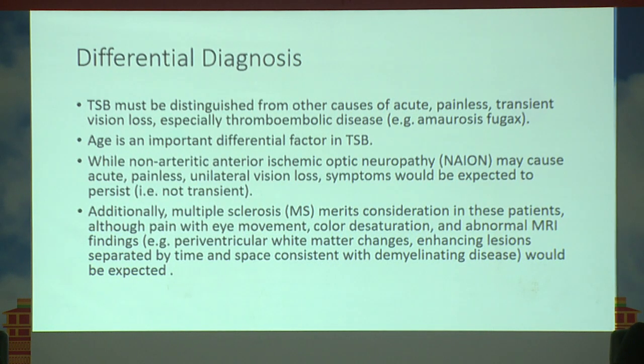So the differential diagnosis: it must be distinguished from other causes of acute transient vision loss, especially thromboembolic diseases such as amaurosis fugax. Age is an important differential factor. It is seen generally in the young. While non-arteritic anterior ischemic optic neuropathy may cause acute painless unilateral vision loss, the symptoms would be expected to persist. Additionally, in multiple sclerosis, patients would have some kind of color desaturation and abnormal MRI findings.